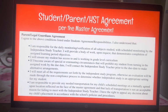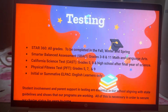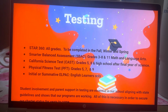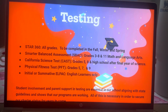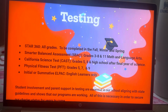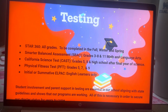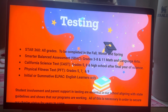You've already seen the master agreement and have signed that. Testing this year, all grade levels will complete that STAR 360 in the fall, winter, and spring. I will be sending out information on when to sign up for our fall testing session. We have our CAS testing for grades 3 through 8, that's the state test, and 11th grade. 5th and 8th and high school will take the science version of that.